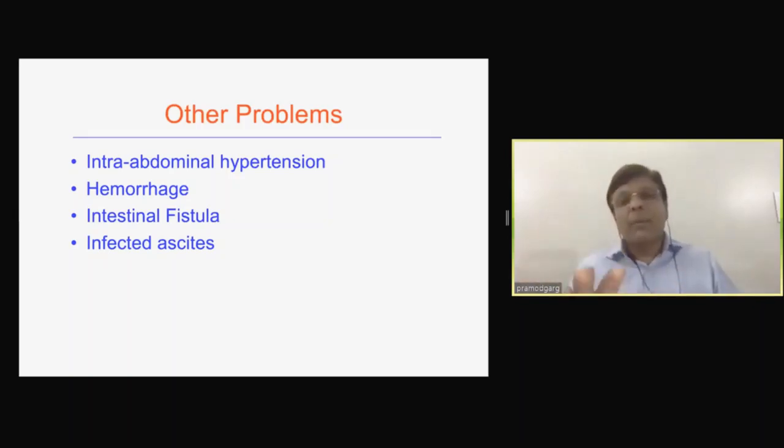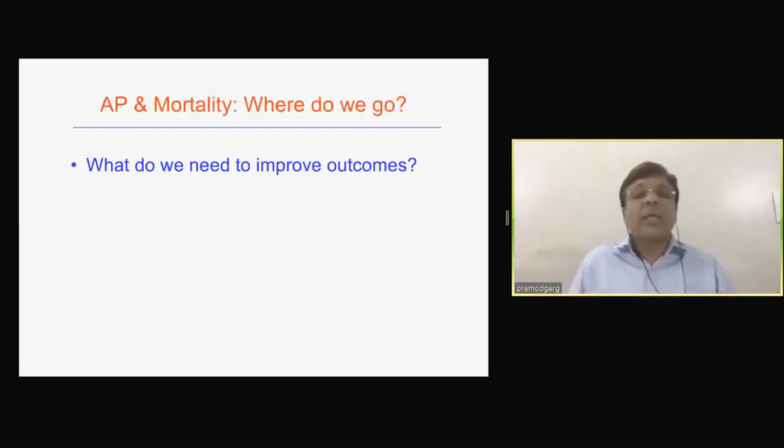There are many other problems these patients might develop. One is intra-abdominal hypertension, hemorrhage, either from the cavity, from a small vessel, or from a pseudoaneurysm, for which you may need to do a DSA and embolization, intestinal fistula, sometimes colonic fistula, for which they may require surgery, and infected ascites with multiple septae. Now, these are the problems which further complicate the course, may require other interventions, including surgical interventions, but time will not permit me to discuss these issues. But I can take up questions if there are some questions related to that.